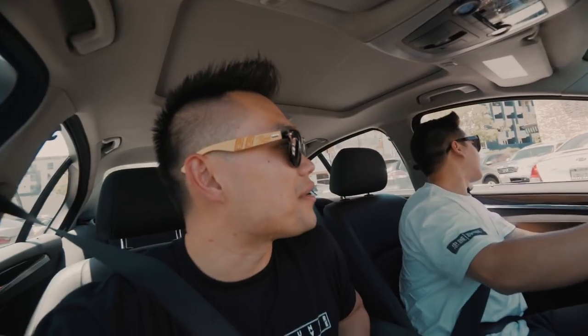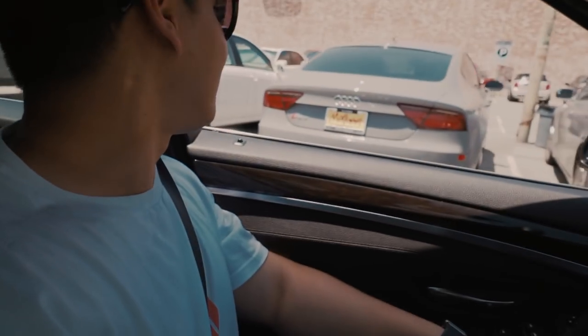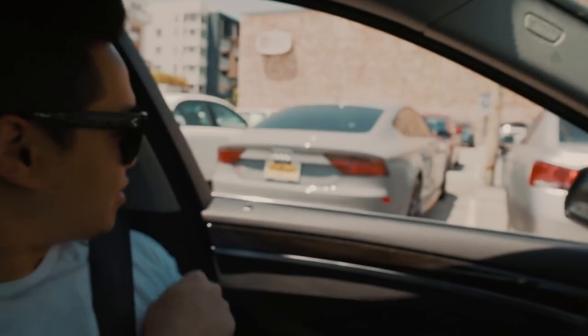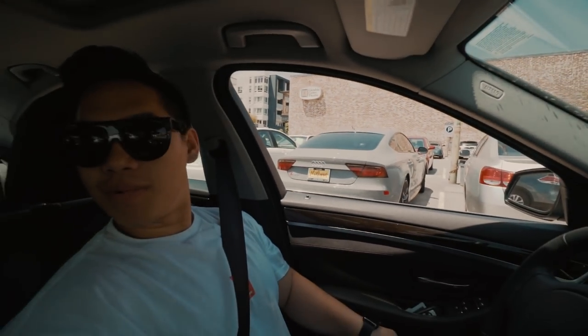What up, guys? I'm tired. Hey, that's nice. Is that a wrap? No, it looks like paint. It's a nice Audi though. RS7, dude. I want one. Look how fake the mufflers are. It's like two little ones with one big circle scope.